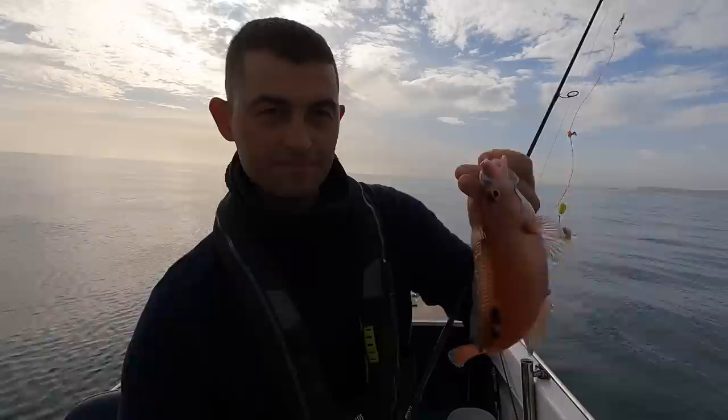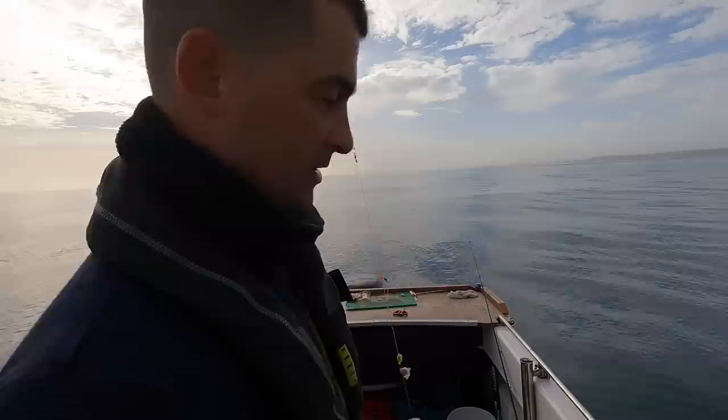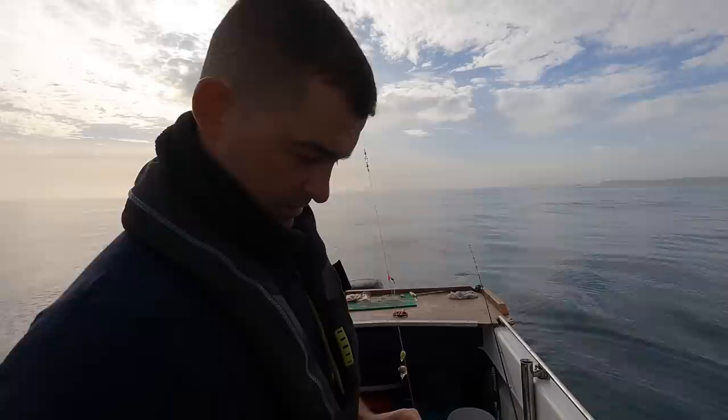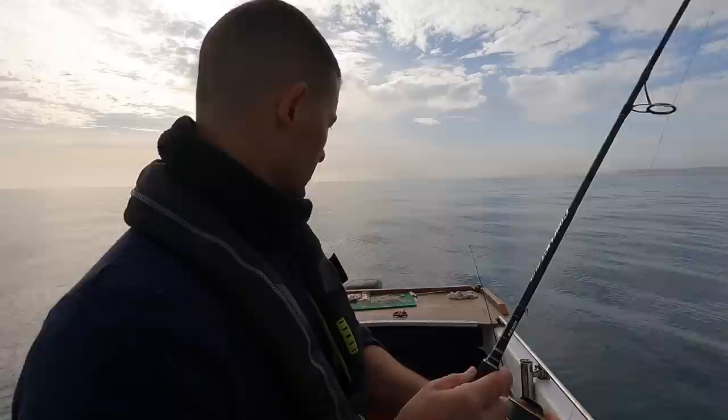Female cuckoo wrasse. What I'm looking for with the scratching rig is pouting. You can get some idea what big fish are going to be living in an area by what small fish are living in an area, because obviously the big fish eat the small fish. If you get a lot of poor cod, pouting and whiting, you've got a good chance of it holding bigger predatory fish. If there aren't any little poor cod or gobies or blennies or little wrasse and things like that, you won't get any big ones.